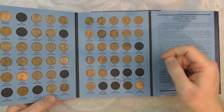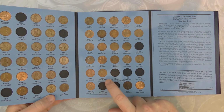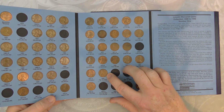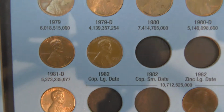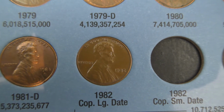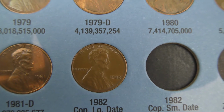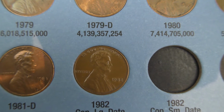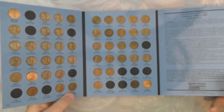So in 1982 there was a series of different coins issued. You've got both the large and the small date, and basically that is the actual date of the coin. So you've got 1982 there. That one's actually classed as the large date. And where you've got the 2 on the small date, there's a bigger gap between the 2 and the rim of the coin. And that's basically how you tell them apart.